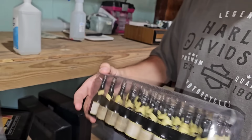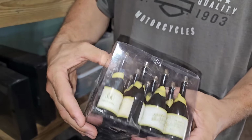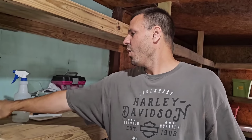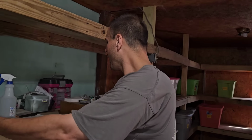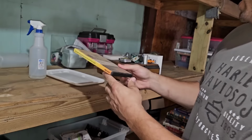What do you think that is, Deanna? I think it looks like either chocolate or maybe those poppers. Things that pop. Should we try one? No, it's a complete set. Let's not do that. Woo! Oh yeah, look at that. A little Asian action going on there. Beautiful thing. Okay, we got Microsoft Office.